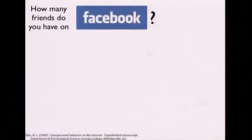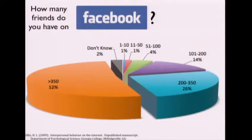This is some research that was done by a colleague of mine in my department, and we're actually looking at revisiting and replicating this. So this was from 2009. This is from Dr. Lee Gillis. Asked through survey, how many friends do you have on Facebook? And from 2009, got data suggesting that at least 52% of these students reported over 350 friends.